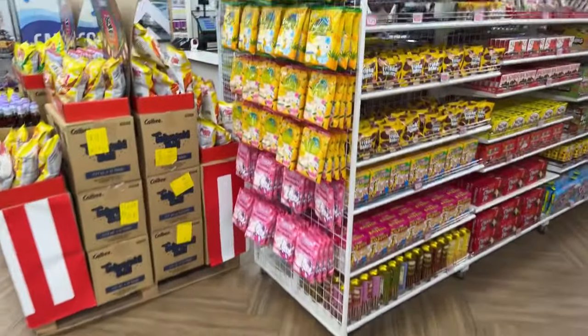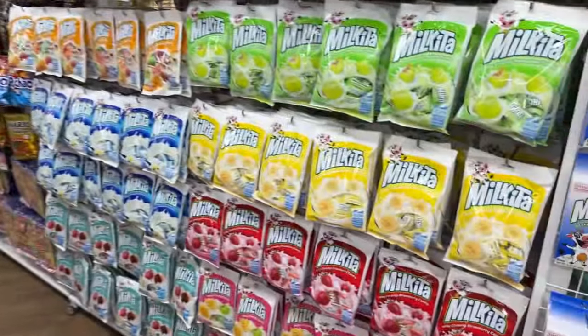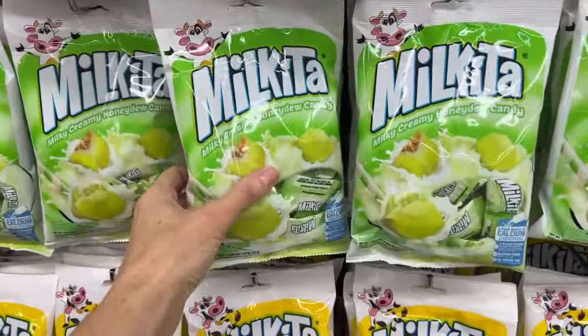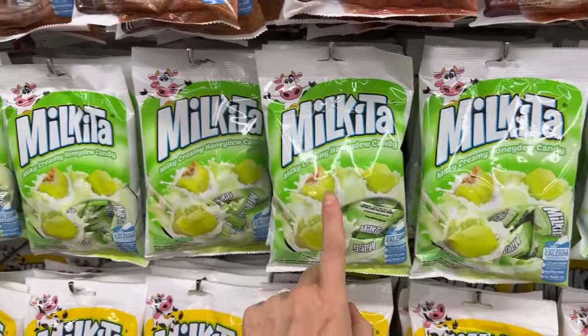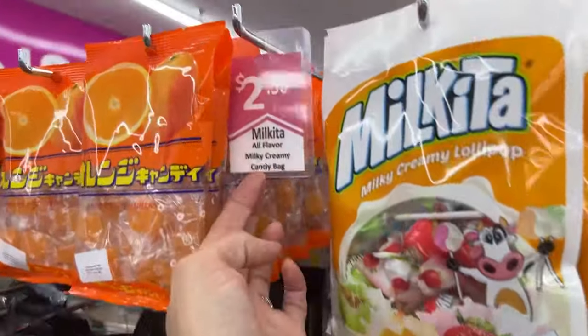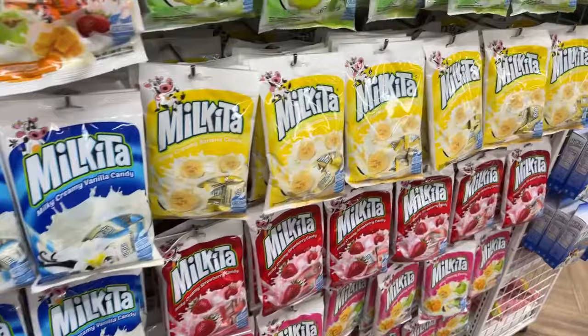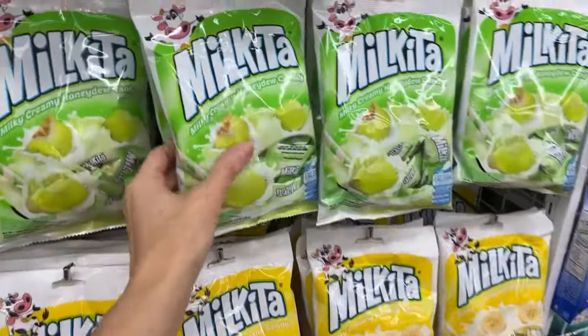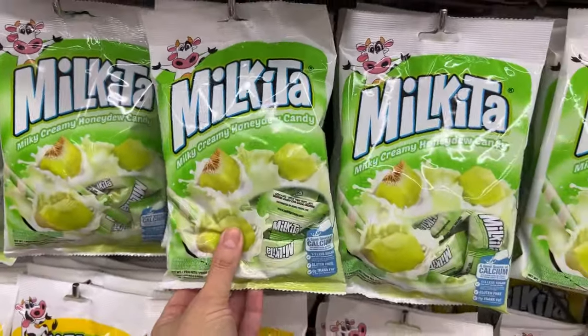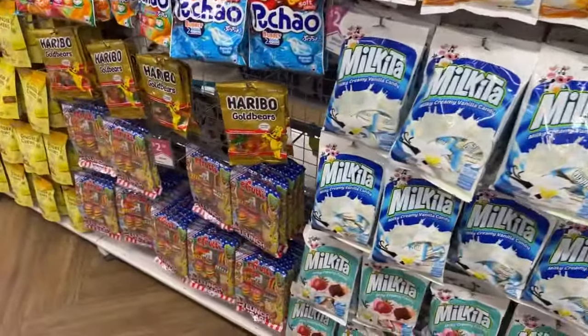Lots of snacks, and they even have candy in here too, you guys. Yes. Oh, look at cute little Hello Kitty. Ooh, Milkitas, these are so good. The milky creamy honeydew candy, they're so good. The Milkitas are $2.50 a bag. The Milkitas are just really good. Our favorite though is the milky creamy honeydew. And they even have the Milkita lollipops in here.